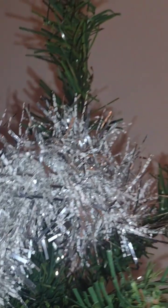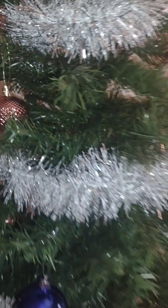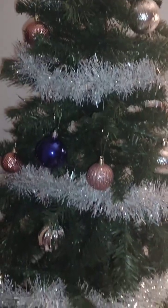So guys, I don't have a star, but you don't know already, I'm gonna get one, and also I need a skirt. Wait, I don't think you guys are getting it. So I need a skirt. I don't have a skirt, but I'm gonna get one. Ooh, look at my tree.